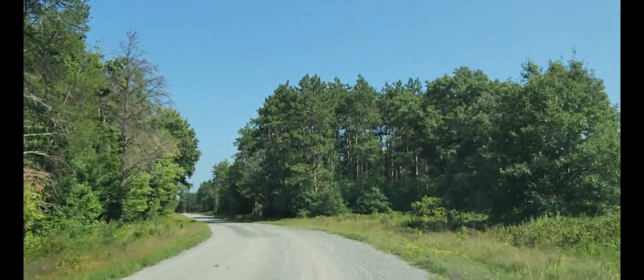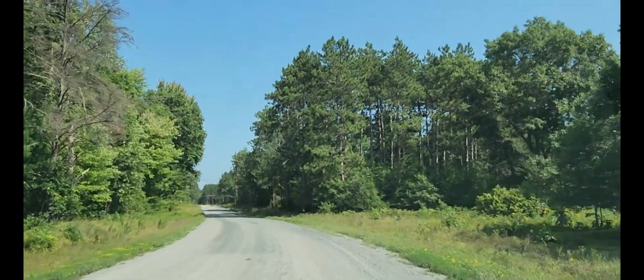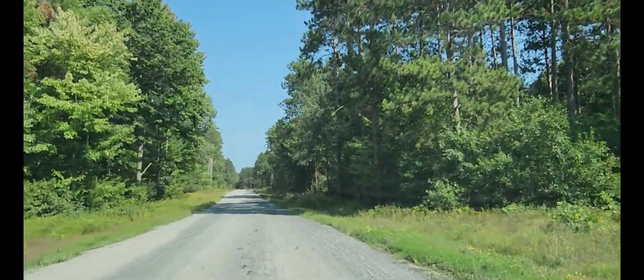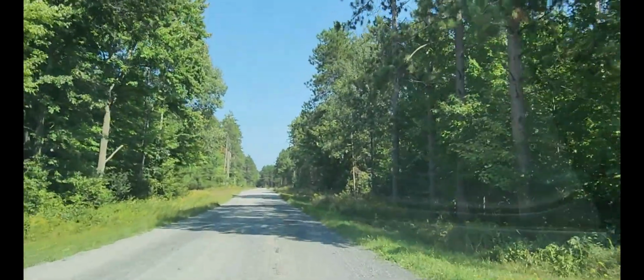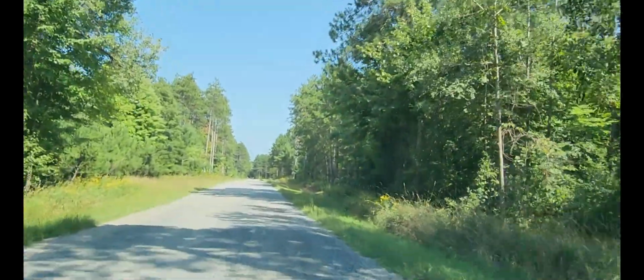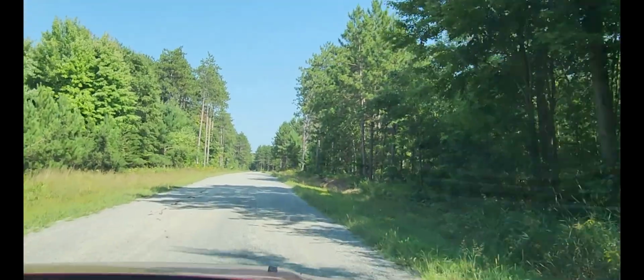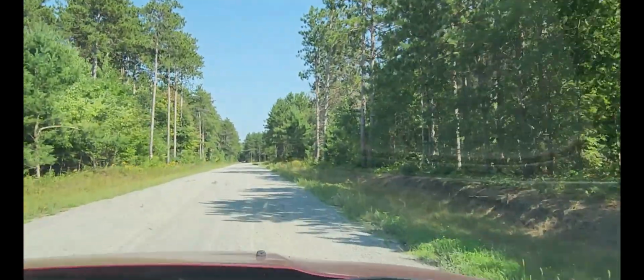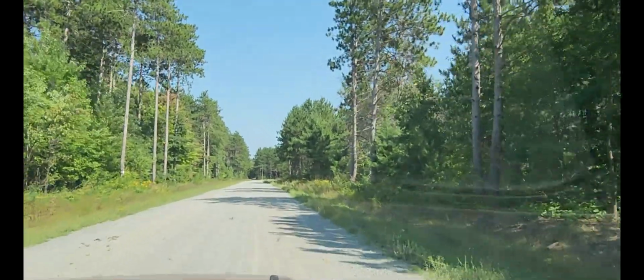This is a beautiful scenic drive. We're going to go a little bit farther and see if there's any opportunity for shopping, but apparently, again, this is not an organized community as we have in the southwestern part of the state where we live. Very interesting though, and I definitely will come back here.